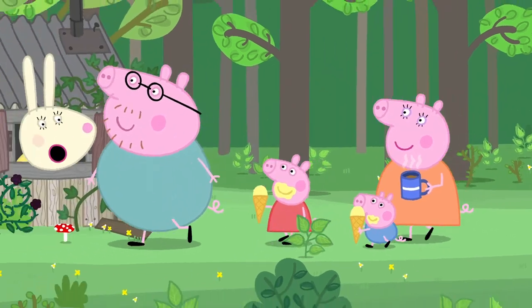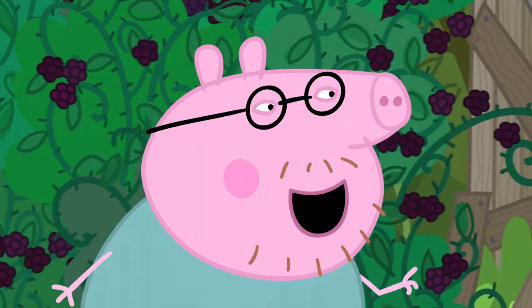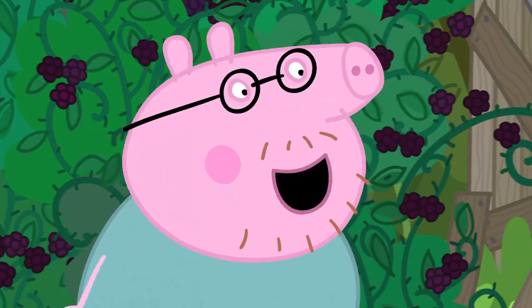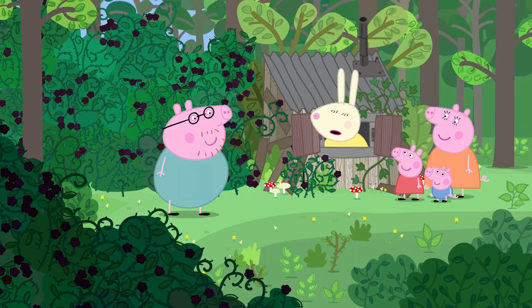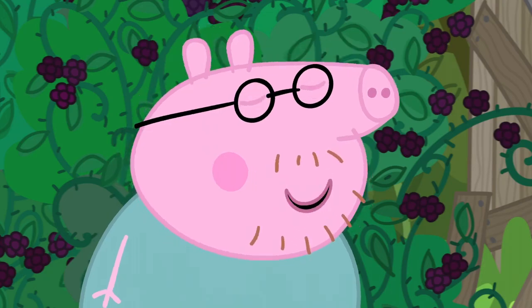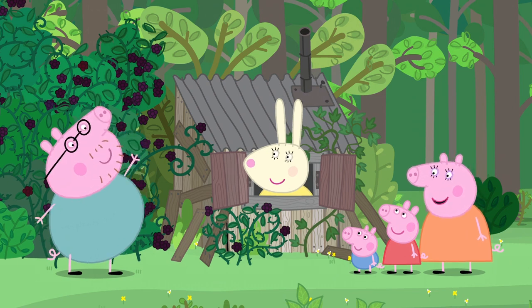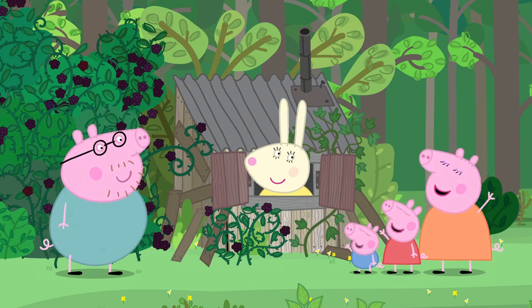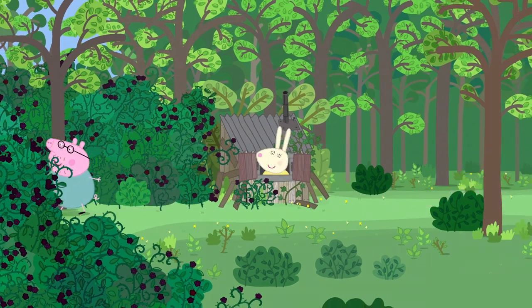This way. Oh, you don't want to go that way. That goes straight into a blackberry bush. Aha! It's the shortcut. It's the way I went when I was a boy. No, if you want to go to the fish pond, you need to go up that path. Well, I'm taking the shortcut. All right. Who wants to go through a blackberry bush? Me. And who wants to go on the path? Me! Race you, Daddy! Ho, ho! I'll get there first. Bye!